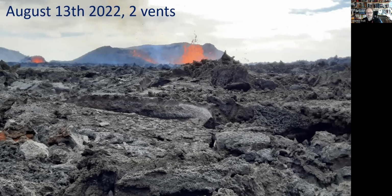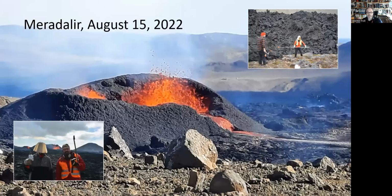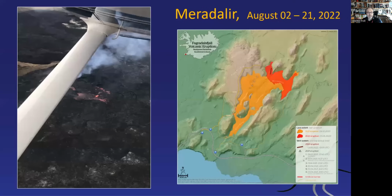There were several smaller ones to start with, but by mid-August, there was only one active, and this is this one here. And of course, we went out to sample this. And we were learning a lot about how to sample and how to avoid certain mistakes. And here we see the Meradalir valley filled with new lava. The red in this image here is the new 22 lavas, and the yellow here is the 21 lavas. For the most part, the 22 lavas follow on 21 lava, but there's one tiny bit up there where we actually have lava covering new ground.